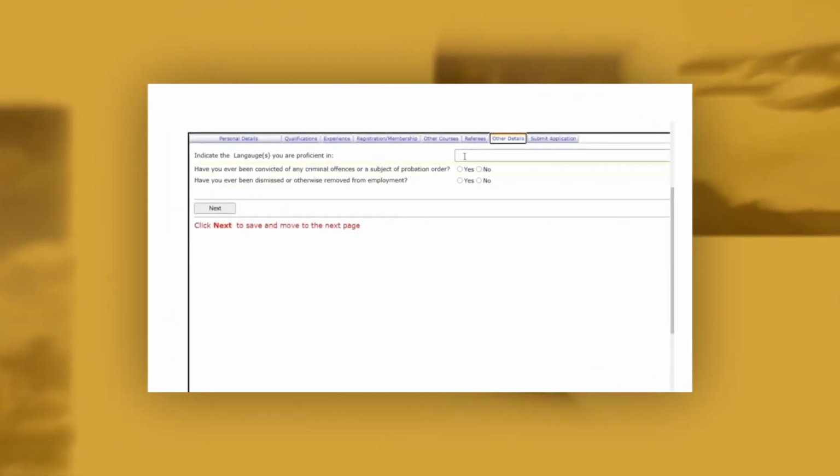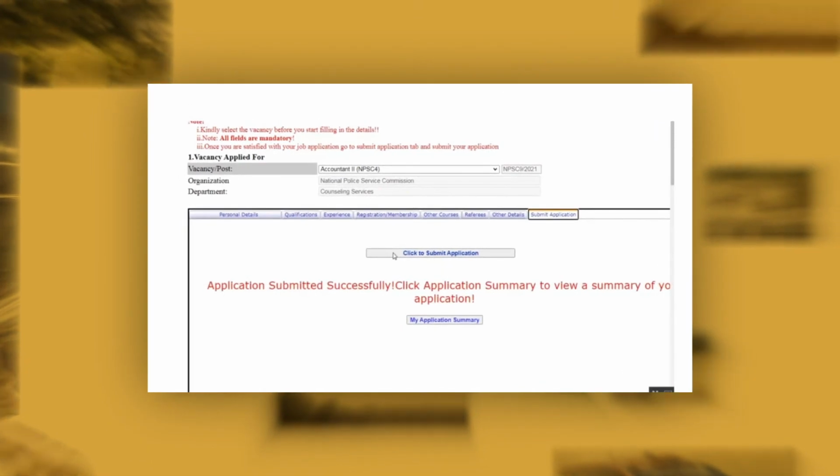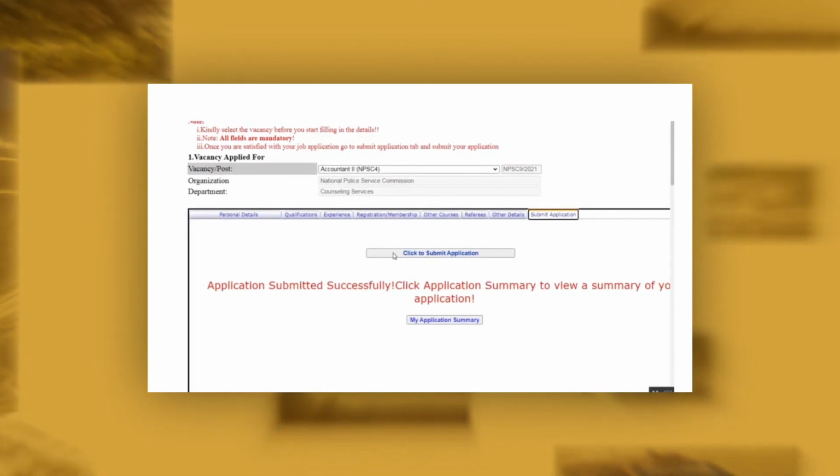Indicate the languages you are proficient in, then you now submit your application. Your application submitted successfully.